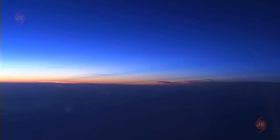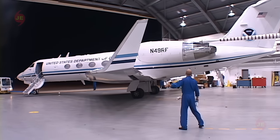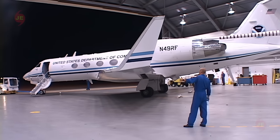At the end of the day, we were treated to a beautiful skyline as we approached Tampa. We landed around 9 p.m. and the plane was parked back in the hangar.